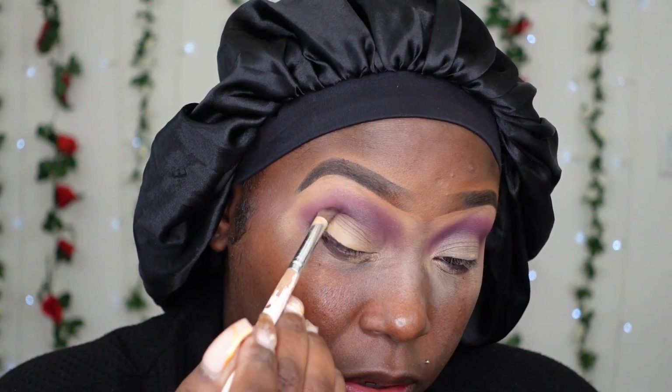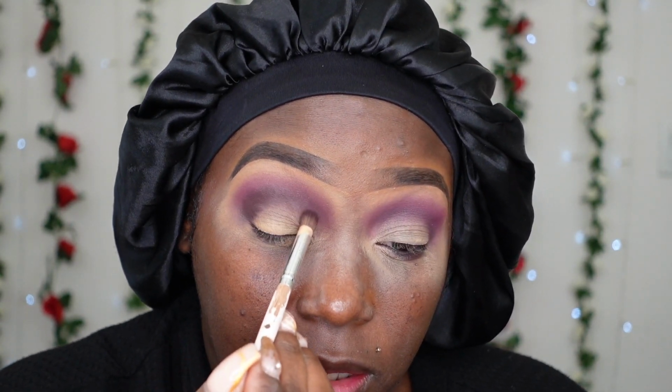I do the same thing to the other eye. Before I decide to cut my crease, I'm gonna go back in with that dark purple and really intensify it a little bit more.